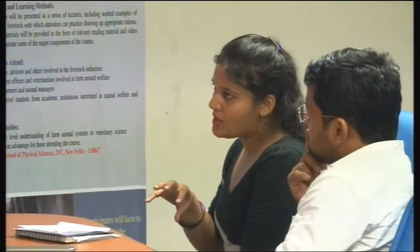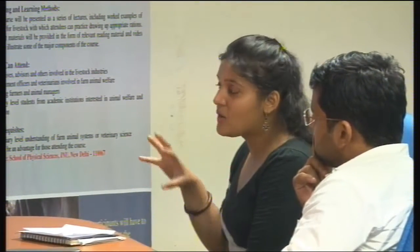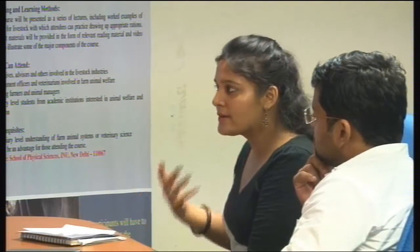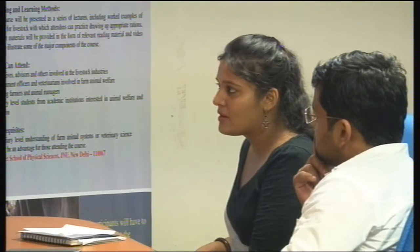Just one last question. We have observed that, especially at the large commercial dairies here, farmers put their cows on high concentrated feed just before calving. Why do they do that, and what are the welfare issues in that? Yeah, I mean, that's steaming the cow up.